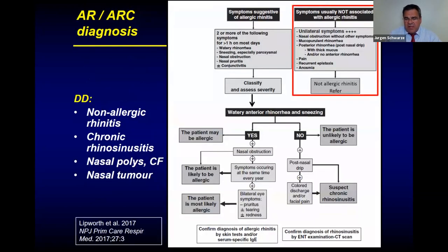For this reason, I think it's really important to diagnose allergic rhinitis if it occurs in people. This diagram from a publication by Brian Lipworth and colleagues provides a nice algorithm for how to diagnose allergic rhinitis. I will not go into this in detail because you can go back and look at this at your own leisure once this lecture is uploaded.